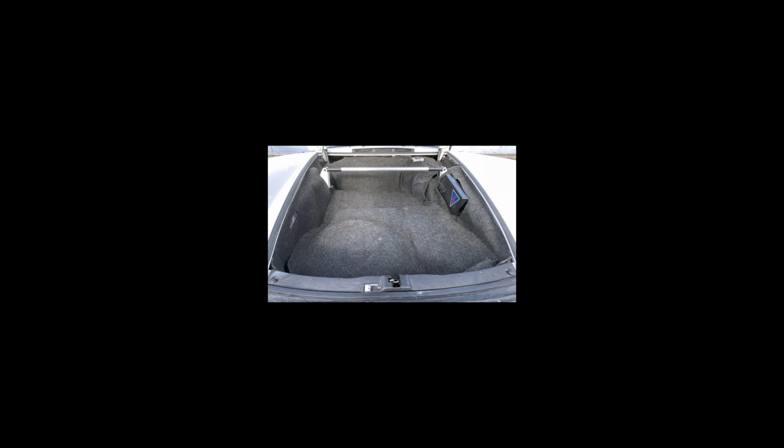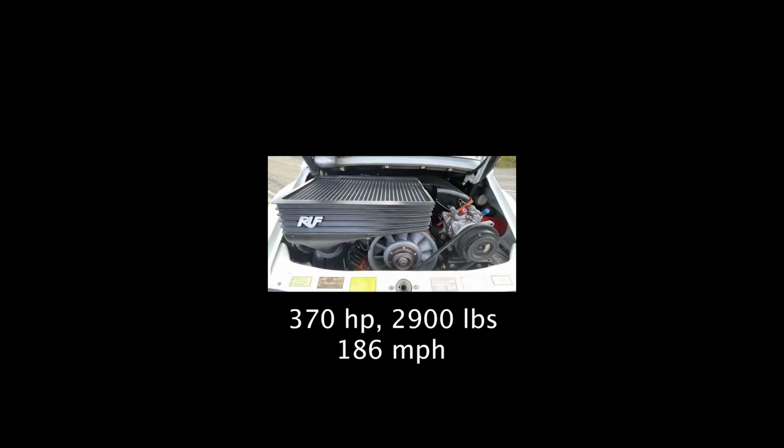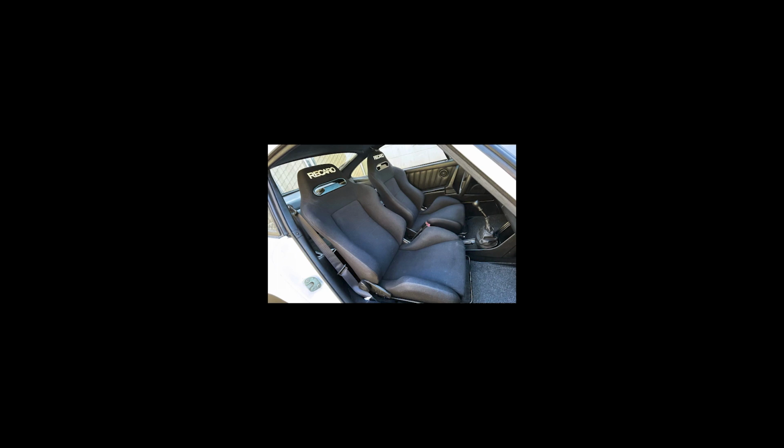Modified by Roof to a displacement of 3.4 liters and mated to a 5-speed manual transaxle, Roof bumpers, modified suspension and brakes, wheels, and exhaust, along with an oil cooler and Recaro front seats, were also fitted. Sharp. Swift. Special.